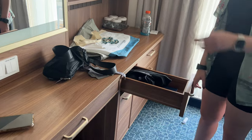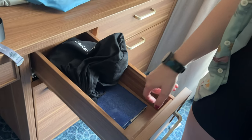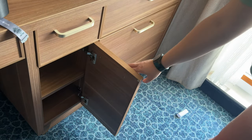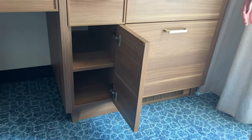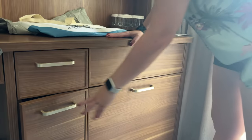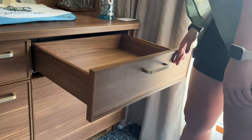Rachel's little silver gift is there. We've got a hairdryer. Heat mat. Oh, and a heat mat. That's handy. All right, what's down here? More cubby holes. They're nice and deep, aren't they? They go back real far. Like, you get a good bit in there. Okay, I'm just going to show while Rachel demonstrates. Oh, empty drawer. Nothing in there.